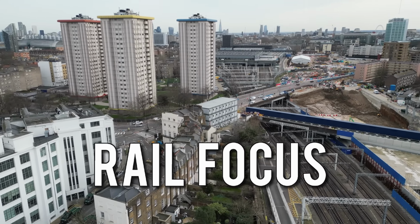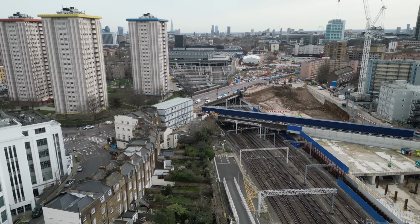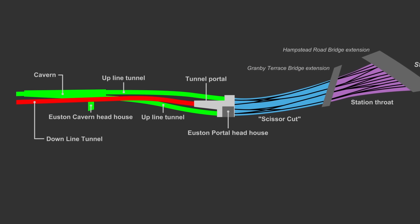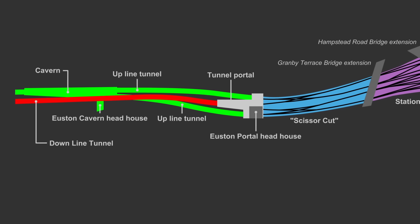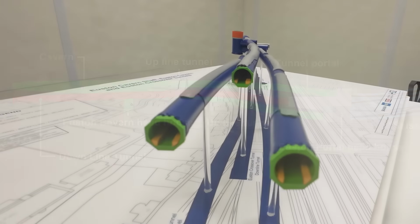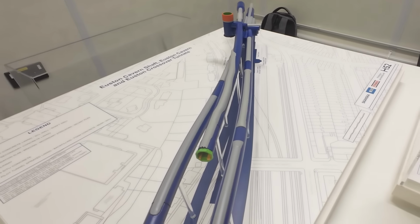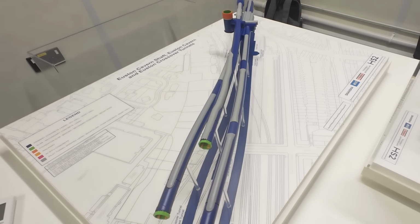Building what is effectively a new mainline railway into the heart of London was always going to be fraught with challenges, but one particular 300 metre long section may prove to be one of the most challenging to build on the entire HS2 route. Such is the complexity of the approach tunnels leading to Euston, I've dedicated an entire video just to this one relatively short section.